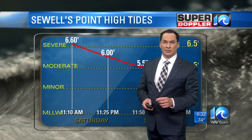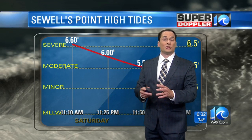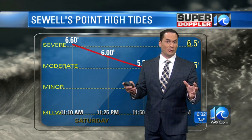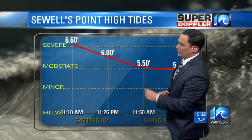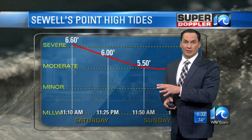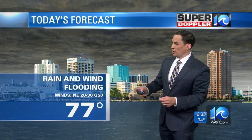Now, today we will see some tidal flooding out there, 6.6 feet, and that's around 11:10 a.m. Just keep in mind that about an hour on either side of that, we can see that tidal flooding start up, and it will linger for a while, and then more tidal flooding this evening. I'll talk about this in more detail coming up. Today's a mess. I mean, we've got rain, wind, and flooding out there this morning. Northeast winds 20 to 30, gusts to 45, maybe even 50 near the shore. I've got a lot more details. I'll talk about the timeline of this coming up in just 10 minutes.